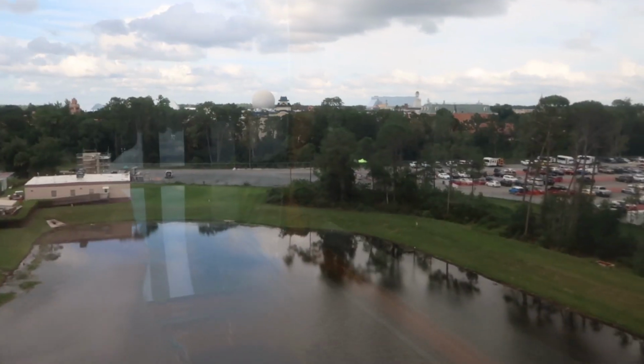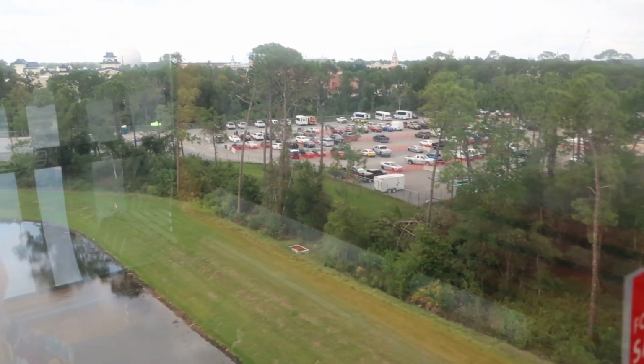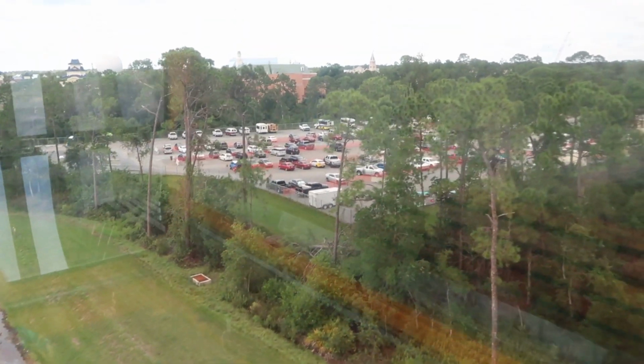I'm thoroughly enjoying my journey. I have it all to myself. It's an interesting view of Epcot, isn't it? I'm guessing that's cast parking down there.